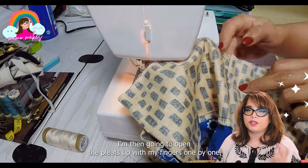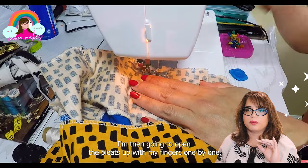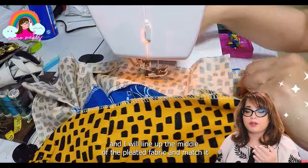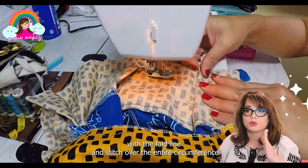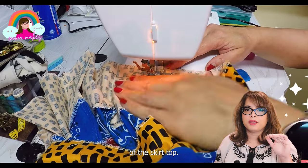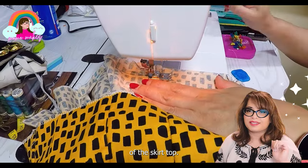I'm then going to open the pleats up with my finger one by one, and I will line up the middle of the taken in fabric of the pleat and match it with the sewed line and stitch over the entire circumference of the skirt top, making the box pleats.